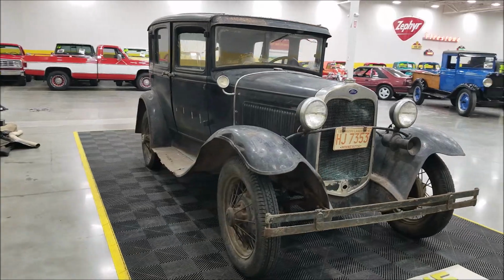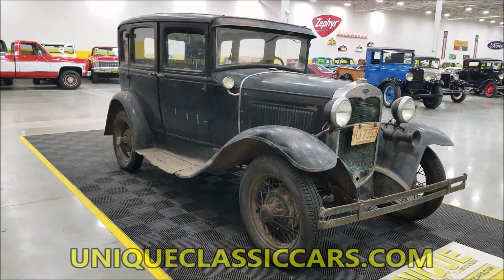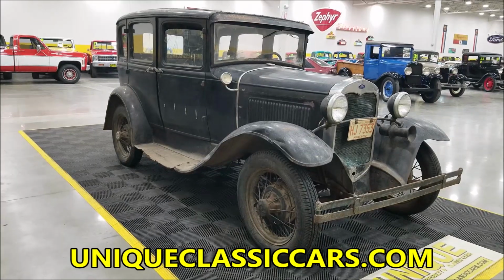Now if you want to check out the still pictures, there's some extra parts in the back of it that I have pictured up, some parts along the wall over here I'll touch base on when we go by it.